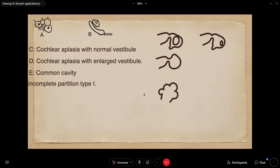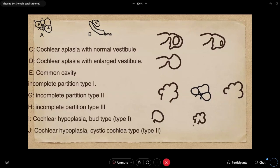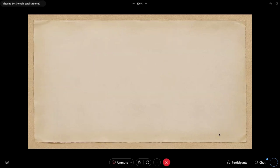So it is incomplete partition type 1 where you have the modulus. Type 2 where you have 1.5 turns, and type 3 where there is no modulus and interscalar septa are also missing. In hypoplasia, you have a bud-like cochlea, a small one. Then hypoplasia type 2, again you have a small size cochlea and interscalar septa are missing. And a small hypoplastic cochlea with 1.5 turns is type 3.